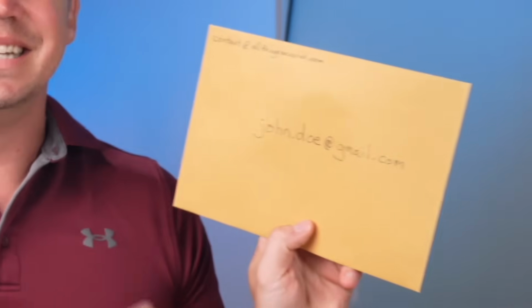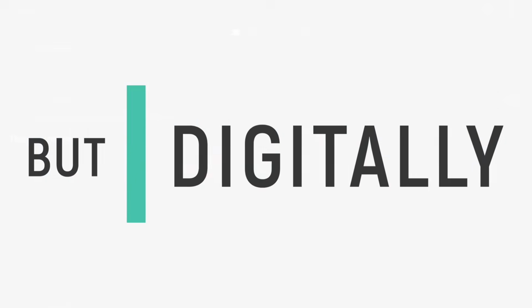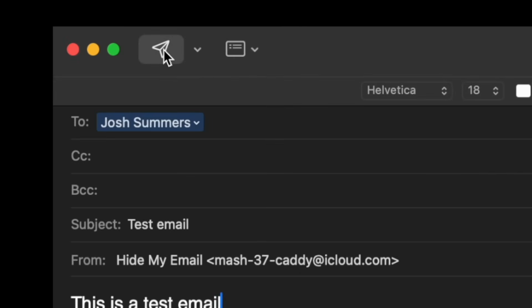To make this easier to understand, let's imagine that this letter I wrote is an email. And just like how you write a letter, you seal it in an envelope, write the return address and the destination address and drop it in the mailbox, an email goes through a similar process, but digitally. When you click send on an email, it doesn't just magically teleport to your friend's inbox. It's more like this envelope.